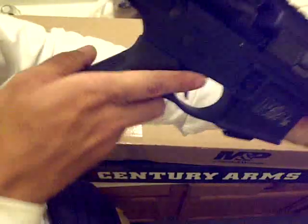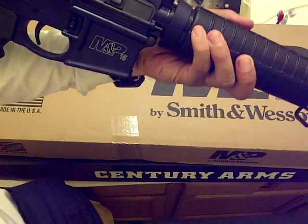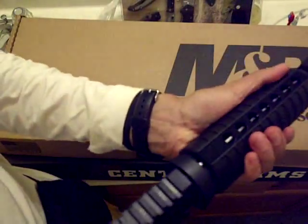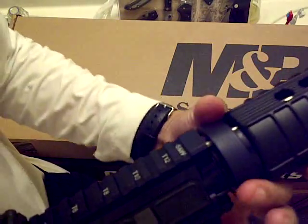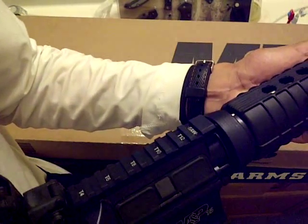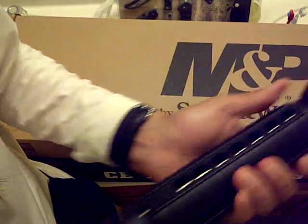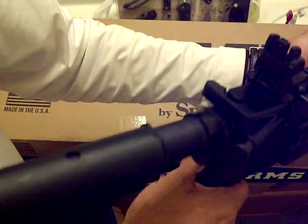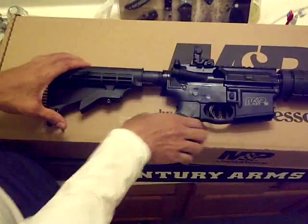Looks like a very traditional M16 kind of style with this handrail on there. Different setup here as far as the upper. But that's alright. I'm buying it just as is. I'm not going to make any changes to it. I wanted a rifle. I didn't want to wait.